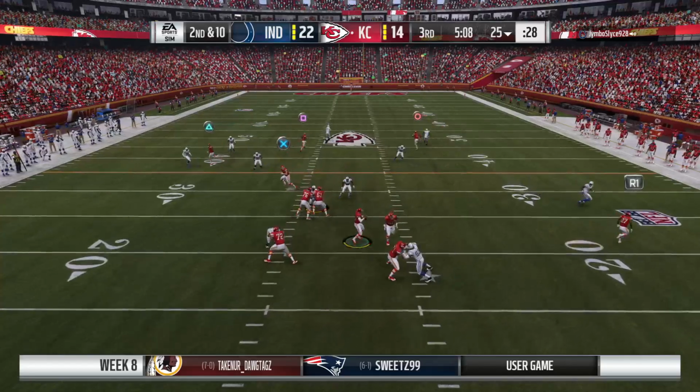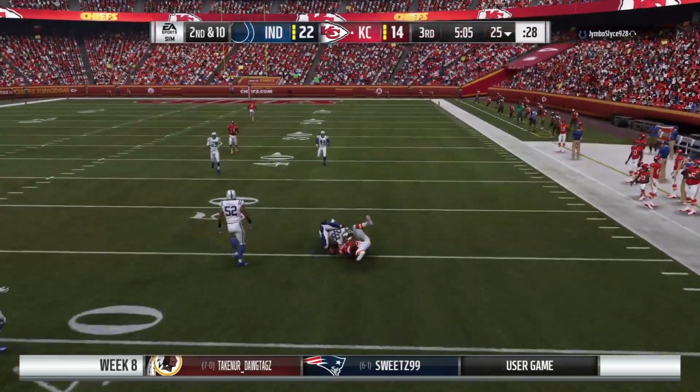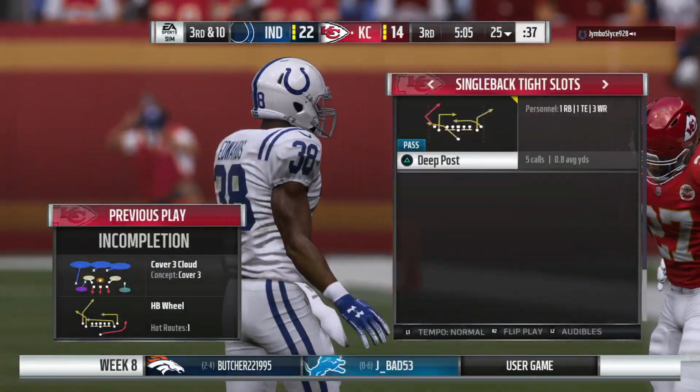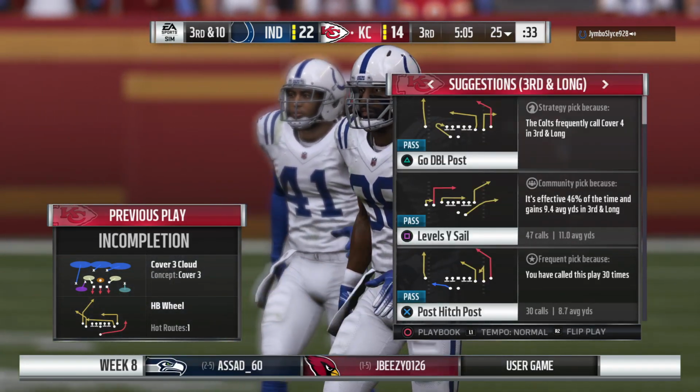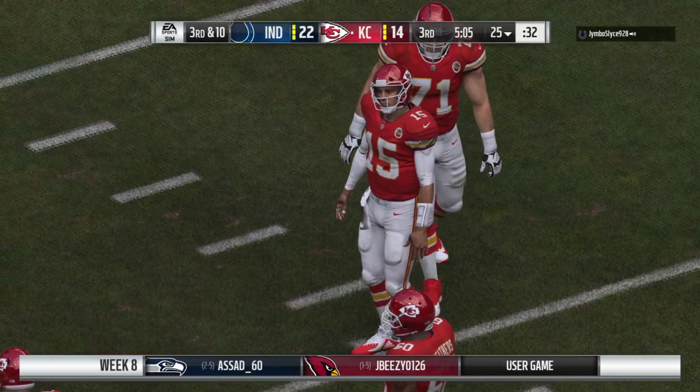Mahomes again here on 2nd and 10. His throw incomplete. Even without a ton of pressure in his face, it just shows how difficult it is to pick apart his own defense. Those guys are sitting back, and they're not playing receivers as much as they're playing the eyes of the quarterback and when he delivers the ball.